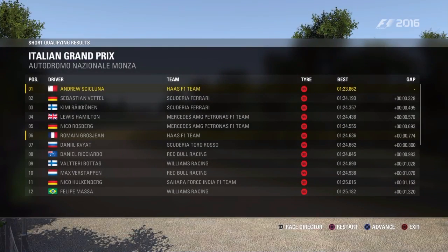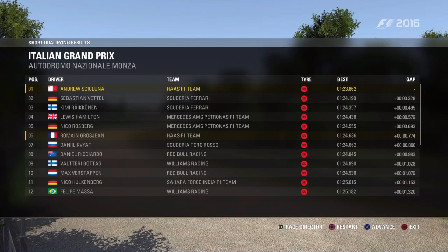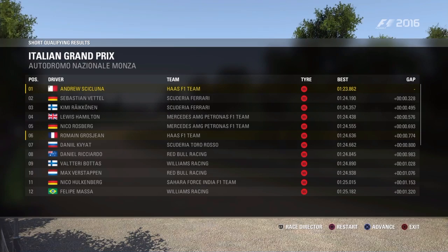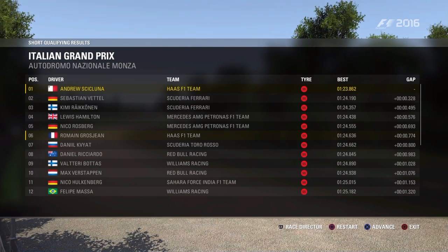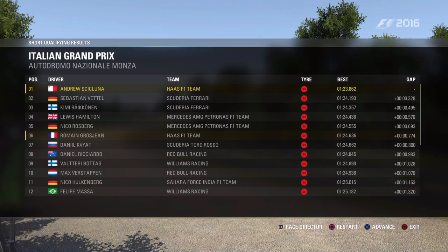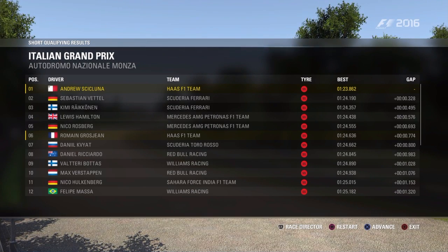The grid is all set then for the race tomorrow. But before we go, let's quickly remind ourselves of our top three, who are a Haas, Vettel and Kimi Raikkonen. The grid is set then, so that just leaves the race itself. Join us tomorrow, where we'll be live with all the action. And until then, it's goodbye.